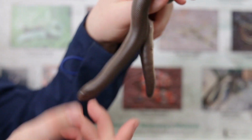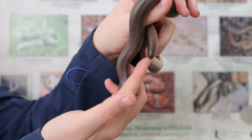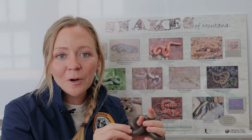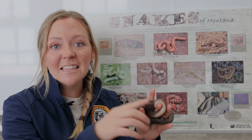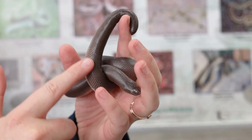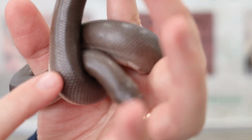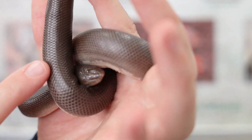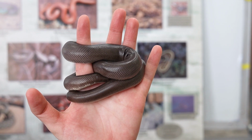So what it will do is it will curl its head under its curled up body and flick its tail to confuse a predator. It also uses this trick when hunting. They'll go down into a rodent burrow, flick their tail at the mother mouse, and while she's distracted, they'll gobble up the babies. If you find these guys in the wild, it's really common to see their tail full of scars. And of course, they're called a rubber boa constrictor, so they constrict or squeeze their prey before swallowing them whole.